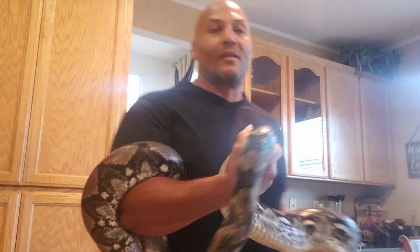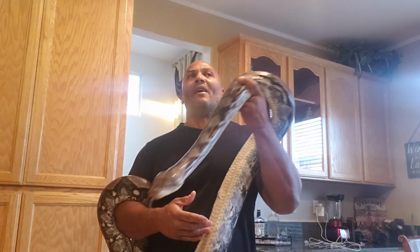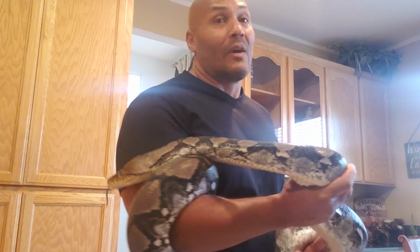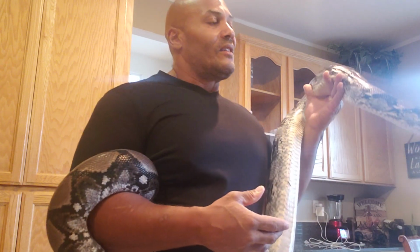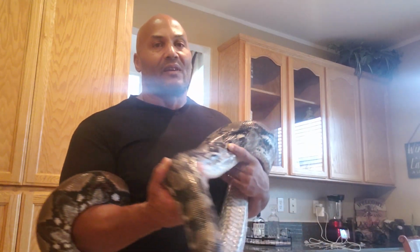So reticulated pythons, these are one of the strongest snakes on the planet. I guess vying with the anaconda. I have an anaconda as well, named Anaconda, and she's super strong too. But reticulated pythons are just solid still when they start their coil. But she's no different. I mean, she's just incredibly strong.